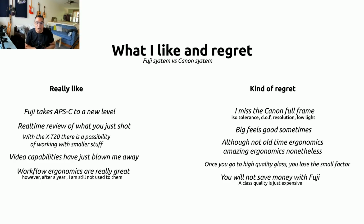Yes, here's another thing. Once you're in the Fuji X system and you decide to go into high quality glass, you lose that small form factor thing. I'll give you a perfect example. I shoot a lot of events. I used to have a 70-200 f2.8L, which I needed whenever I shot events. That's a big lens, and it's a heavy lens. To get the equivalent, I had to buy the 50-140 by Fuji right here. And as you can see, it's not a small lens either. With the X-T2, you are getting the small form factor, but not as much anymore.